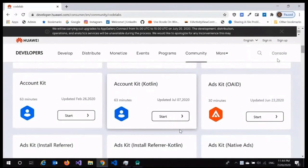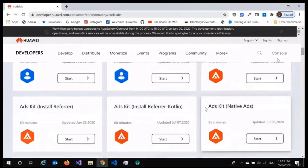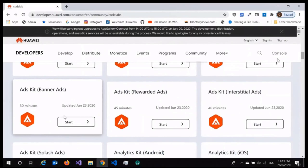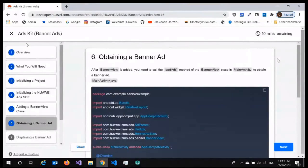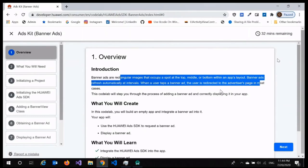So now let's start with something simple with the Ads Kit. We have a lot of types of ads, so we will start with the banner ads. So we'll click on start. Okay, let's see this. Here you can find the introduction about the banner ads. The banner ad is a rectangular image that usually is put at the top, middle, or bottom within the app's layout. As I said before, this is the presentation.